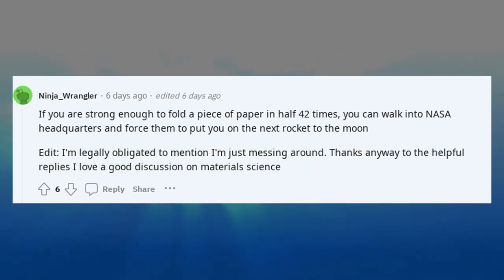If you are strong enough to fold a piece of paper in half 42 times, you can walk into NASA headquarters and force them to put you on the next rocket to the moon. Edit: I'm legally obligated to mention I'm just messing around. Thanks anyway to the helpful replies. I love a good discussion on materials science.